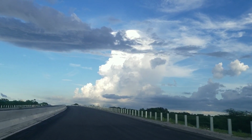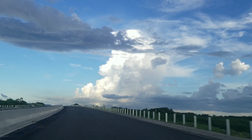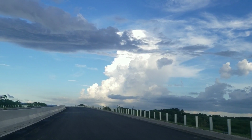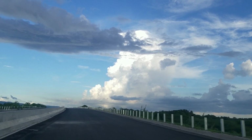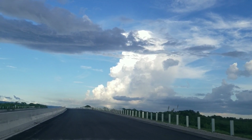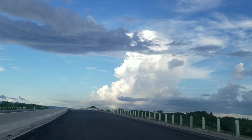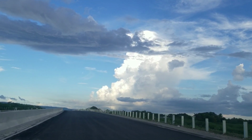Now remember, this is the Highway 2000. The highway is Highway 2000, but the funding is coming through the Southern Coastal Highway Improvement Project. But it might be a little confusing because a part of that project is also to build a highway from Harborview to Port Antonio. So it's a little confusing.